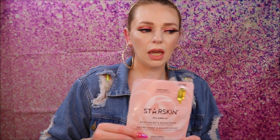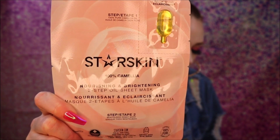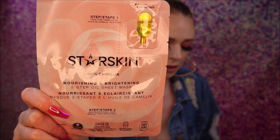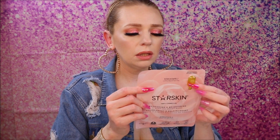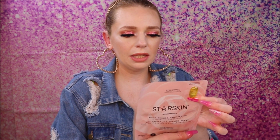So Brighter Days is the theme, and the first product is at the bottom. Oh, okay. It is this Star Skin 100% Camellia Nourishing and Brightening 2-Step Oil Sheet Mask. What? So you break open the oil and put it on your face, and then you put the sheet mask on. That's really cool. And it's brightening.